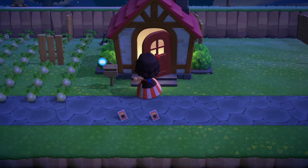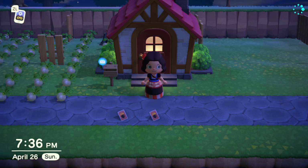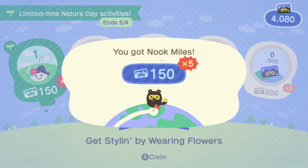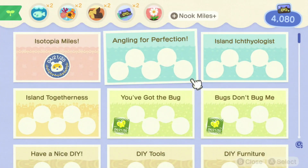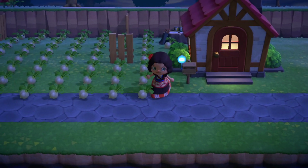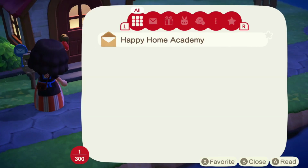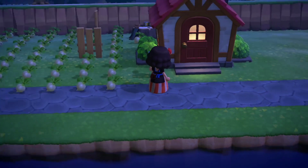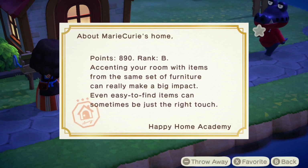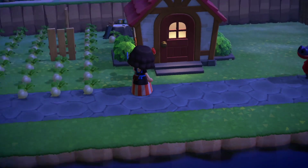Open my notes. I think I'll put this there, actually. Okay. We're on the mule real quick. Wow, really? That's funny. It's like automatically got one for walking out with the thing in my hair. Let's check her mail. She's going to pick up some turnips as well, as many as she can. Happy Home Academy. Oof. Can't throw that away. We'll see what we can put in our house.